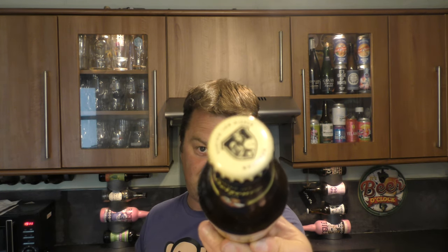Without further ado, let's get this beer out into a glass. Did I say 5.7% ABV? If I didn't then, I have now. Thank you very much to Nick in the Netherlands for sending me this beer.